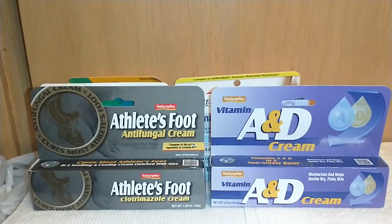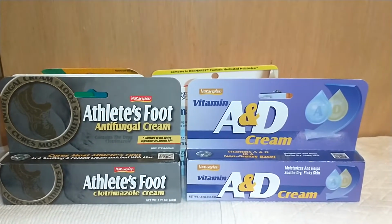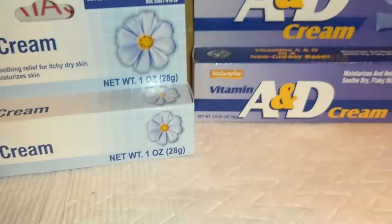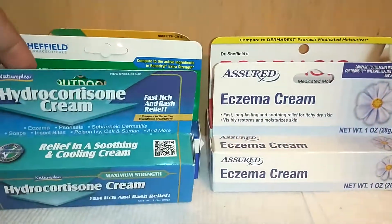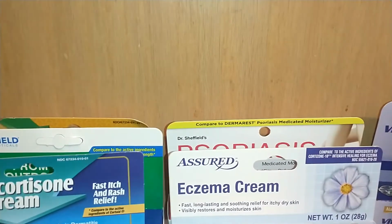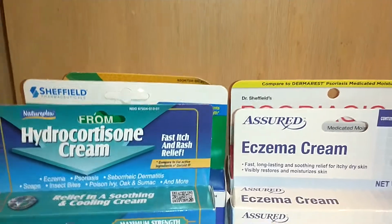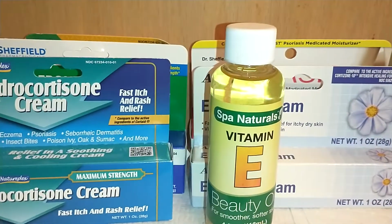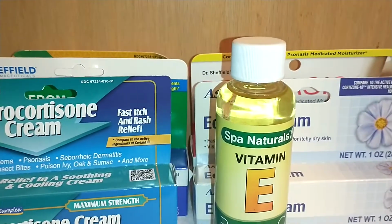Besides the alcohol, hydrogen peroxide, what else did I show you? Witch hazel. Okay. And I have these various creams. It solves most, if not all, of any skin issue I may have. And also, another thing that you can keep in there, I get the Spa Natural Vitamin E Beauty Oil just to give my skin some extra moisture because it gets very, very, very dry.